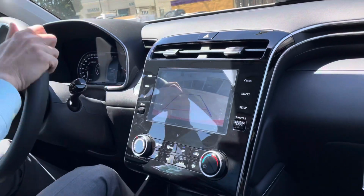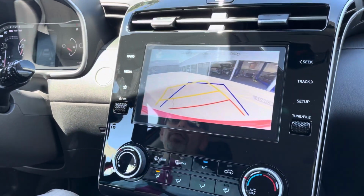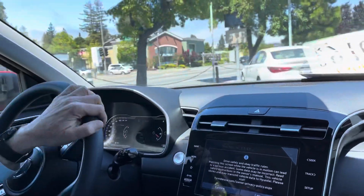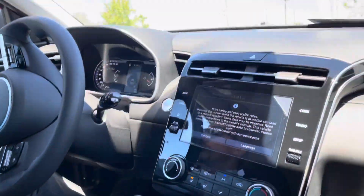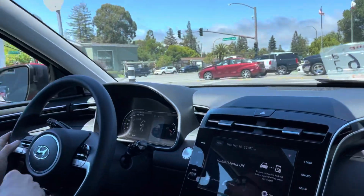The camera comes up. It shows the adjustment, what happens when you turn the steering wheel. Car is fairly quiet. There's a nice bump. Let's see how it feels on the bump. Pretty good. Steering is responsive.